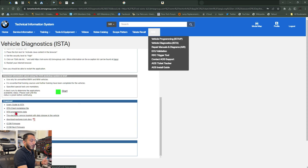So this is what you want to have in order to use ISTA. And then these technical requirements, as you can see right here at the bottom, if you're running Windows 10, this is probably not necessary because it's already in Windows 10. This is the latest, the BMW support is Windows 10. This computer I'm using here is in my lab, so I'm running Windows 11, and it works good to check information and do even diagnostics. I would not do programming with Windows 11 because it's definitely not made for that yet.